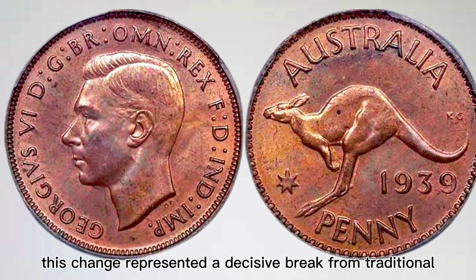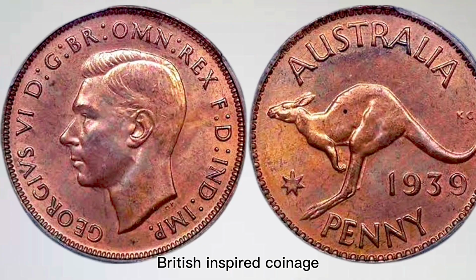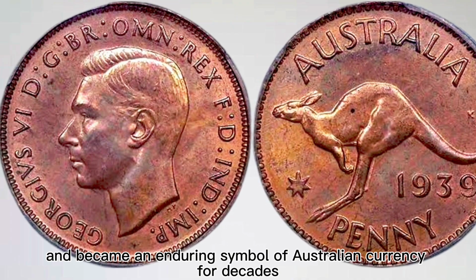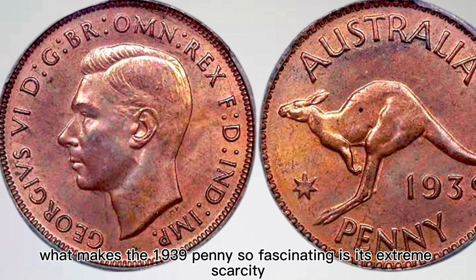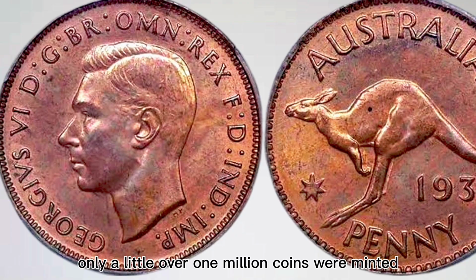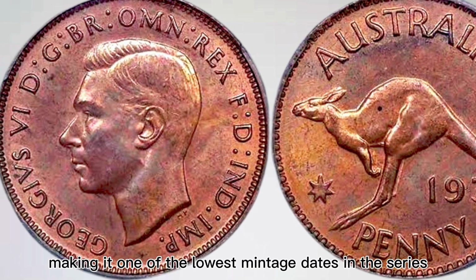This change represented a decisive break from traditional British-inspired coinage and became an enduring symbol of Australian currency for decades. What makes the 1939 penny so fascinating is its extreme scarcity. Only a little over 1 million coins were minted, making it one of the lowest mintage dates in the series.